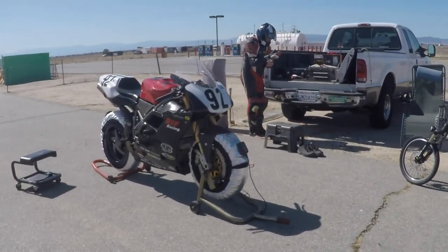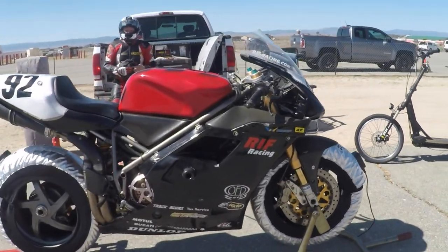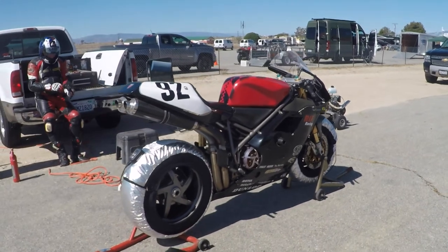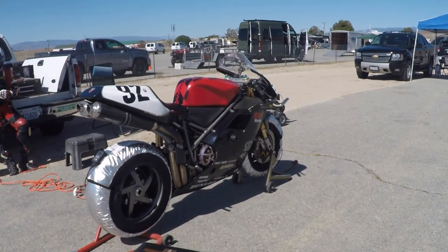It's funny, this one here idling, you can hear the rattle. That wasn't a bug, that was a feature. You can tell a Ducati by the sound of its clutch. Really cool machine.